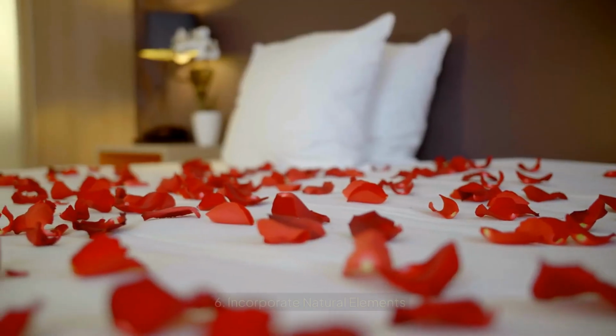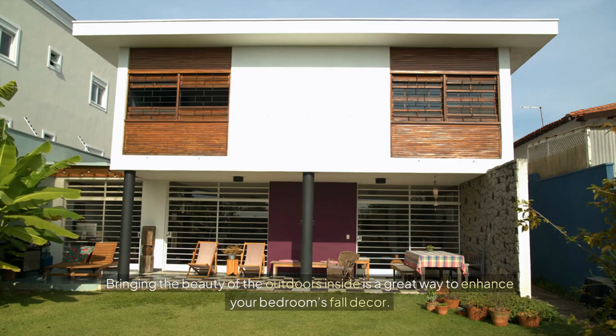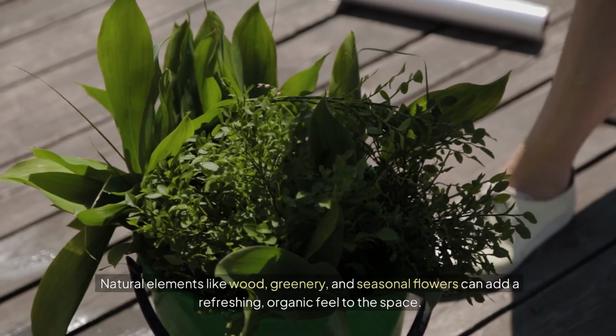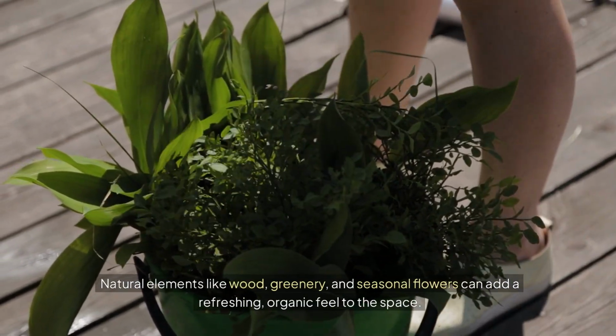6. Incorporate natural elements. Bringing the beauty of the outdoors inside is a great way to enhance your bedroom's fall decor. Natural elements like wood, greenery, and seasonal flowers can add a refreshing organic feel to the space.